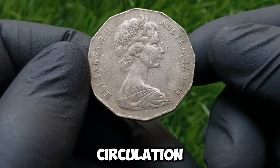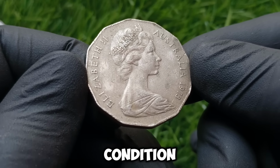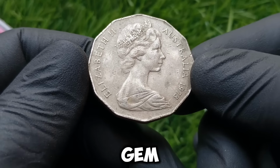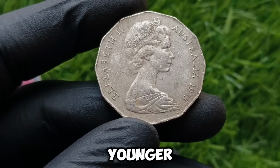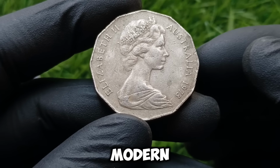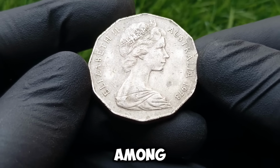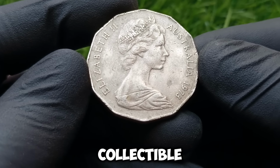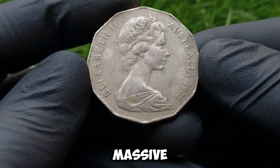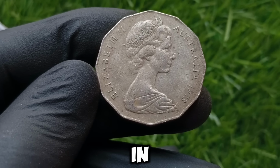Time and circulation have done their job of removing many examples from top-tier condition, making each well-preserved coin a gem in the eyes of collectors. There's a growing trend among younger collectors to explore their country's modern coinage, and the 1973 50-cent coin is often among the most talked about. It offers both historical weight and collectible potential without requiring a massive initial investment, which makes it especially appealing to new entrants in the hobby.